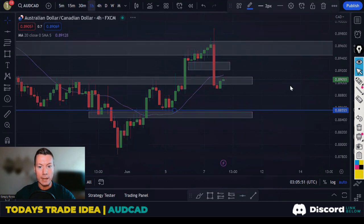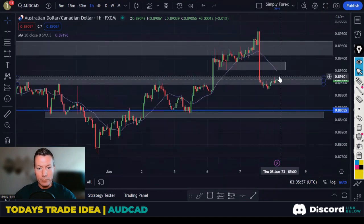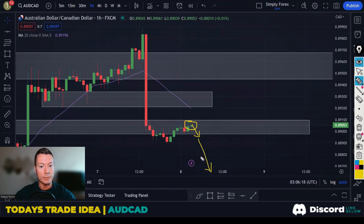So if we drop down to the H1 now, let's try and find a nice entry. We've got a couple of grey zones here. If I zoom out, you can see we're currently at this grey zone, which has proven to be very good support and resistance. All right. So price could react here. If we get a bearish reaction here, comes down, I'll be looking to take price lower, down to the target that I spoke about.